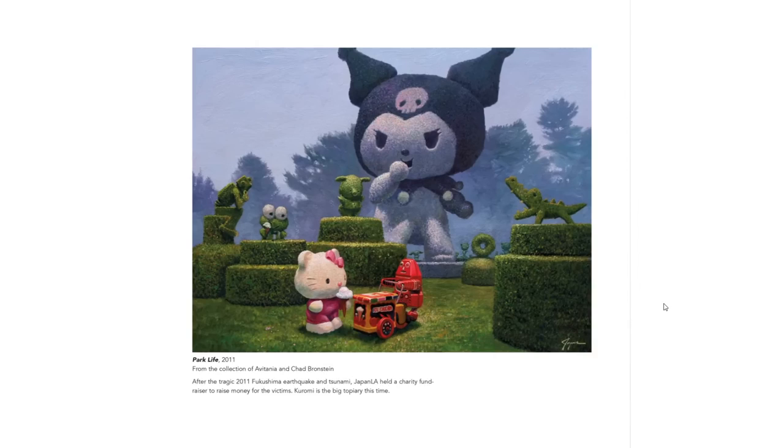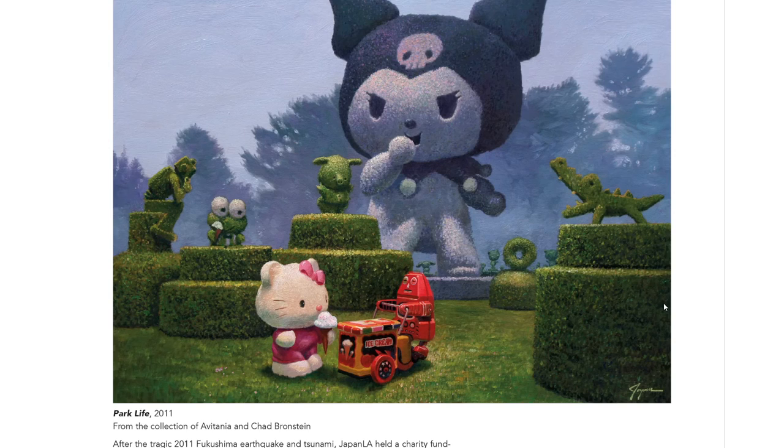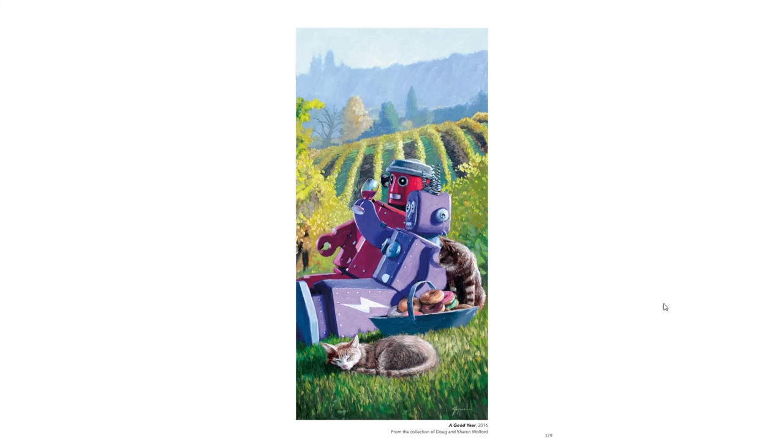After the tragic 2011 Fukushima earthquake and tsunami, Japan LA held a charity fundraiser to raise money for the victims. Kuromi is the big topiary this time. Well, still a nice painting, dude, under some less than great circumstances.